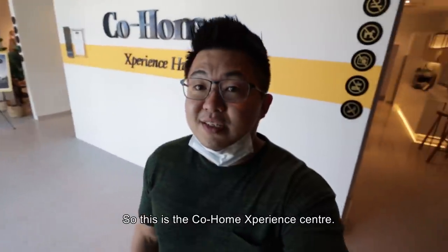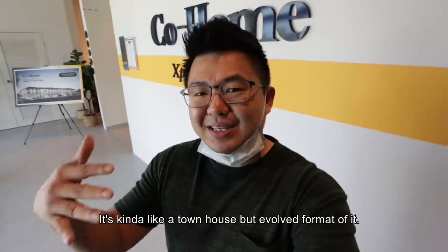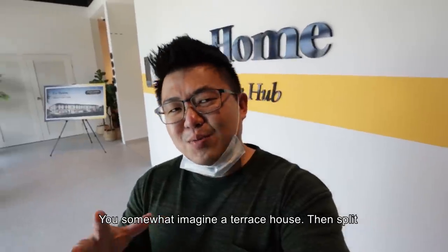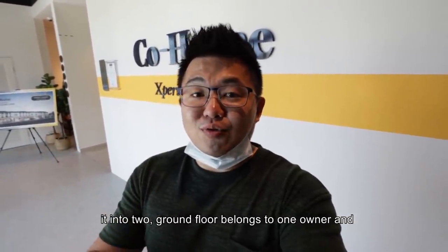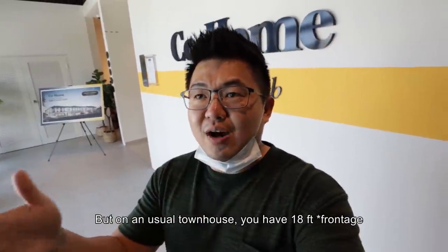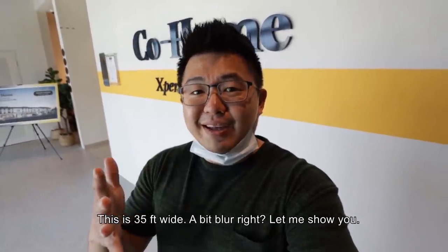So this is the Co-Home Experience Center. As we mentioned, what is Co-Home, right? It's kind of like a townhouse, but like an evolved format of townhouse. You somewhat imagine a terrace house. You split into two. Ground floor belongs to one owner and the upper floor belongs to another. So this is somewhat similar, but on a usual townhouse, you have 18 feet, right? This one is 35 feet wide. A bit blur, right? Let me show you.